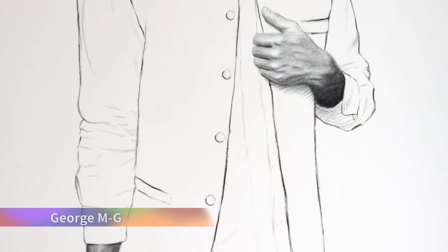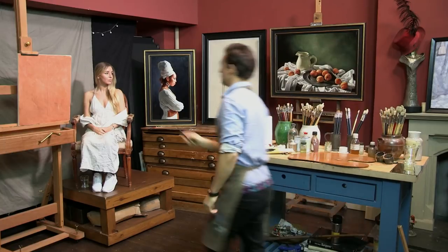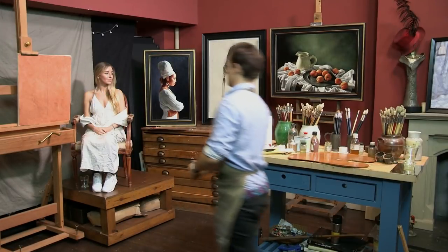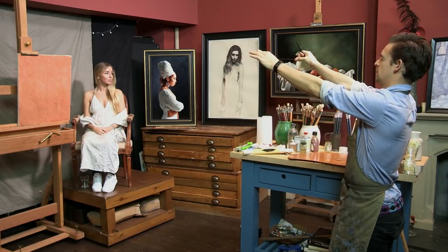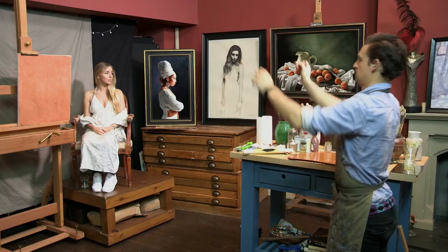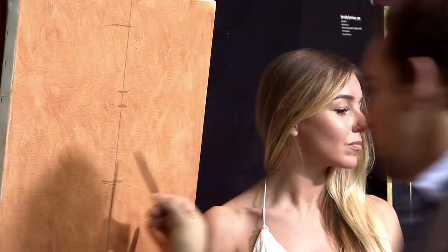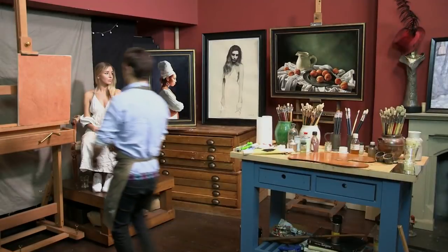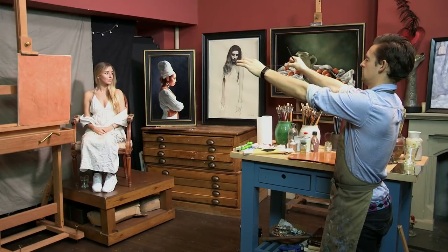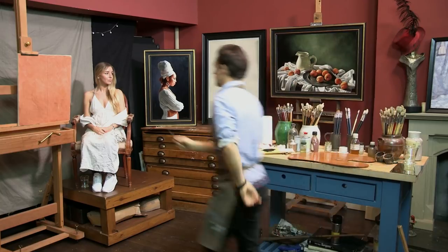And I'm just going to, Chloe, if you could just move a little bit that way. Yeah, that's great. And now I'm just going to lock in the eyebrows. She'll come here. And lock in the mouth. And then bottom of nose. That's the next one.